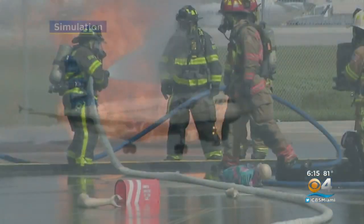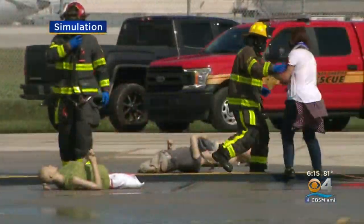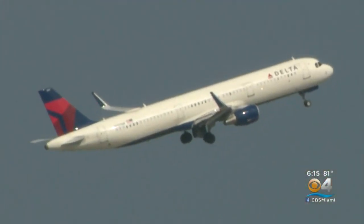And one of the biggest things we believe in is training. And we train constantly, whether it's in the eye of the media or behind the scenes. And we're only as good as our last training, whether it's an active shooter or it's an aircraft type of incident.